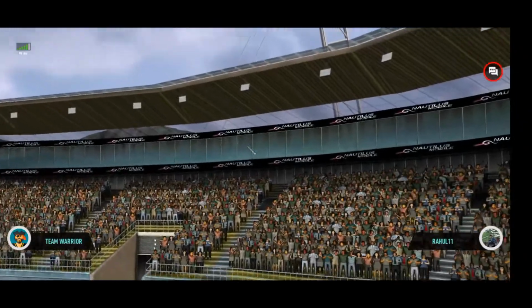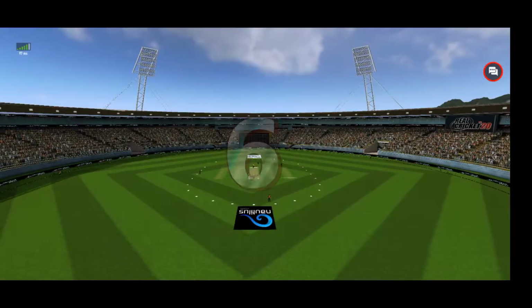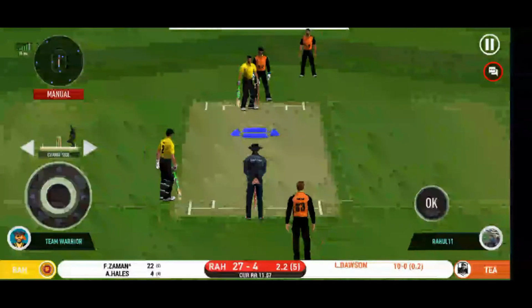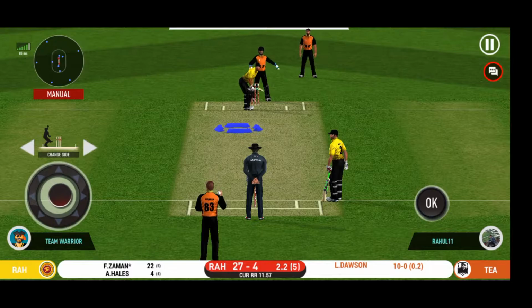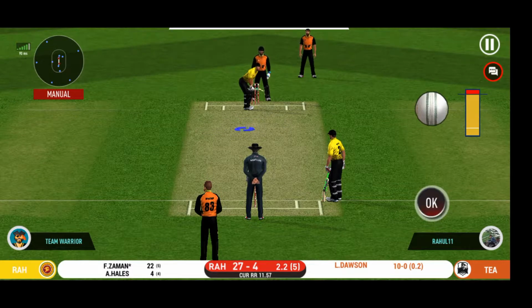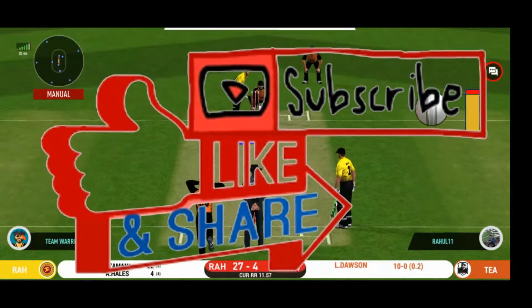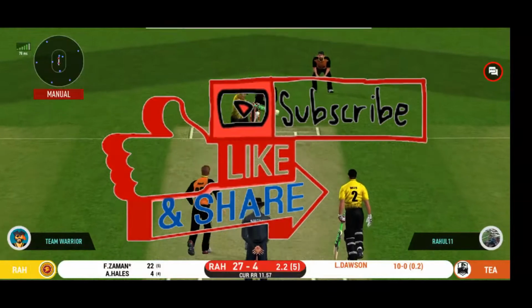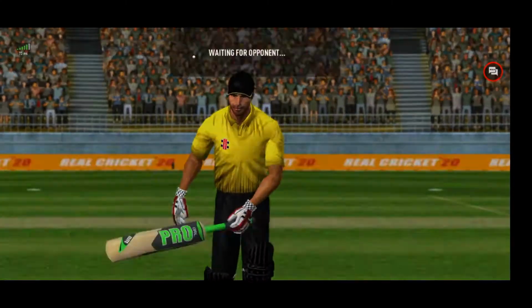That's gone high in the air. And that's gonna clear the boundary for six. Oh, he has got a wide range of shots. What is he going to do next? Bowled in, and the stumps go for a toss.